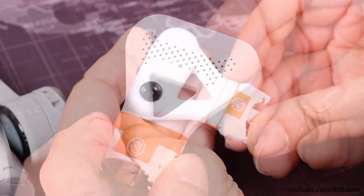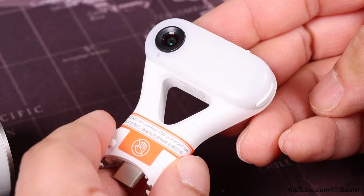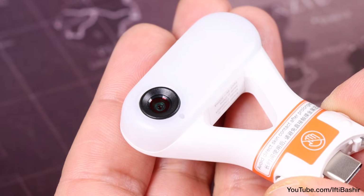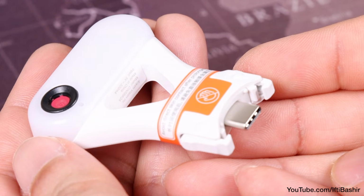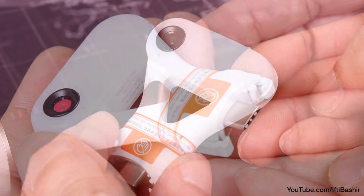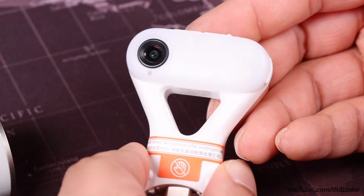It kinda looks like a mini Insta360 Go camera on a mount with a very similar design, a small camera lens on one side that handles the tracking, connected to this mount with a single USB connector on the end, in between a pair of clips that secure the unit to the gimbal. There's really not much more to it, a seemingly small yet powerful device.